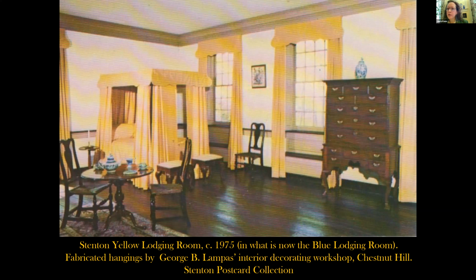So here's actually what the yellow lodging room was in 1975. And in fact, there had been quite a lot of research done in the 1960s. A Winterthur fellow named Ray Shepard, whom some of you maybe knew of, who's not too long deceased, and also worked in Western Pennsylvania at, why am I blanking on the Harmonist site, but that may be ringing a bell for some people. Old Economy. Old Economy, yes, thank you. And he was the director of Cliveden in the 1970s, but he did his thesis on Stenton and located a number of Stenton things, and also prompted the dames to do some furnishing projects.